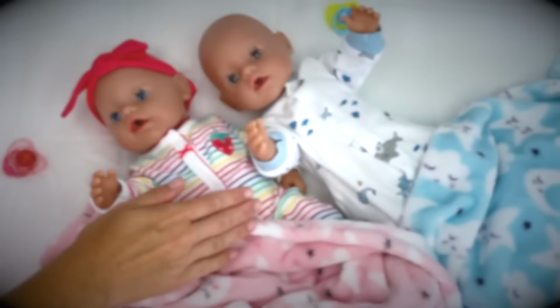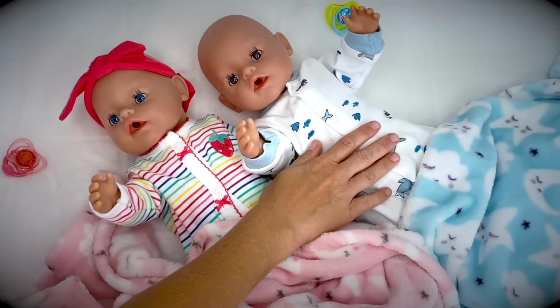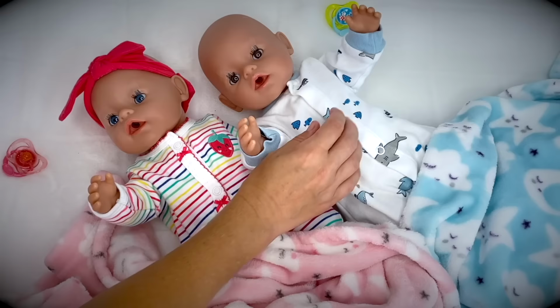Look who is awake. It's baby Ethan and Emma, our precious twins. Look how happy they are today. They definitely had a good night's sleep. This morning we have a beautiful weather. It's sunny and breezy, and I really wanted to take our baby born twins for an outing outside in their stroller, in their car seats, so they can enjoy the fresh air and the views.